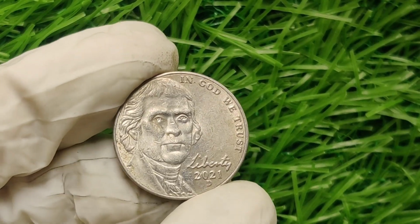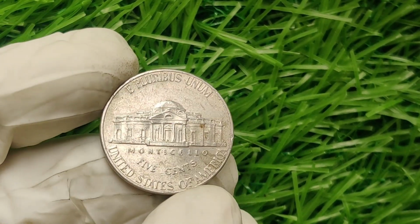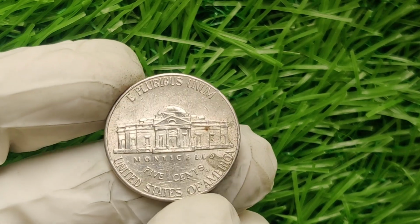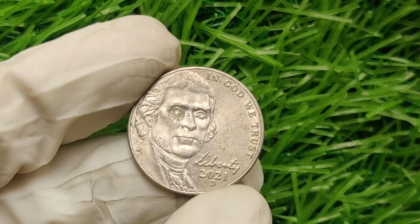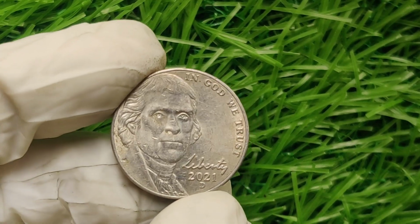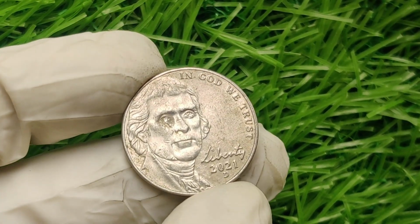The Jefferson nickel is an incredible example of how rare minting errors and perfect condition can make a coin worth millions. Whether you're a seasoned collector or just starting your journey, this coin shows just how surprising and rewarding the world of numismatics can be. Make sure to check your change, and who knows? You might just have a $4.1 million nickel in your pocket.